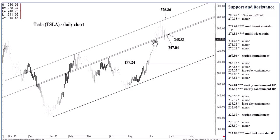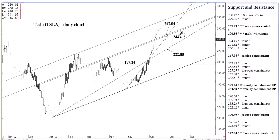Once we gapped above it basically a couple of weeks ago, that set up the target for the 276.86 channel top. We backed off. Essentially bottomed out there. I mean, we didn't test it to the tick, but we came off of it, and now we're below it. And we're also just below 244.48. We closed in the 241 handle.